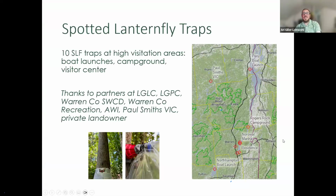So what we're doing in the Adirondacks is we've got a network of partners and volunteers that are putting traps up both at those tree of heaven locations that we talked about before, and at high visitation areas like boat launches, campgrounds, visitor centers. So this is a great example of using these transportation corridors as a monitoring network to track potential introductions to the region.